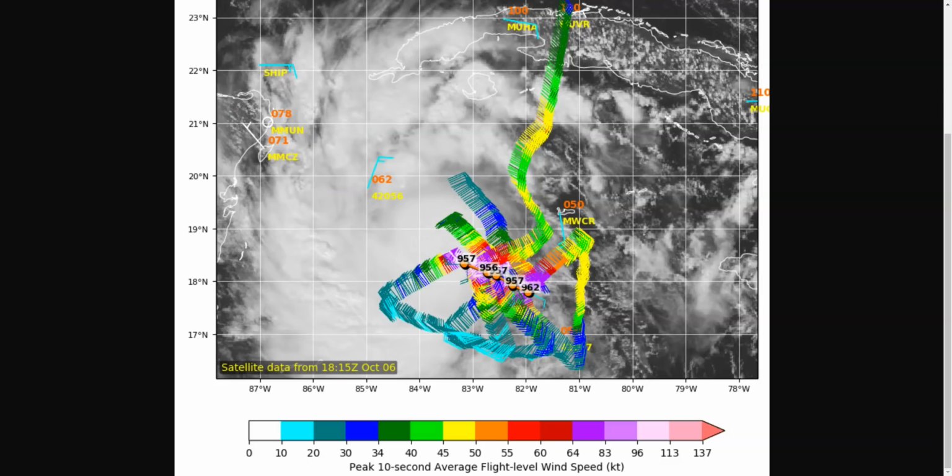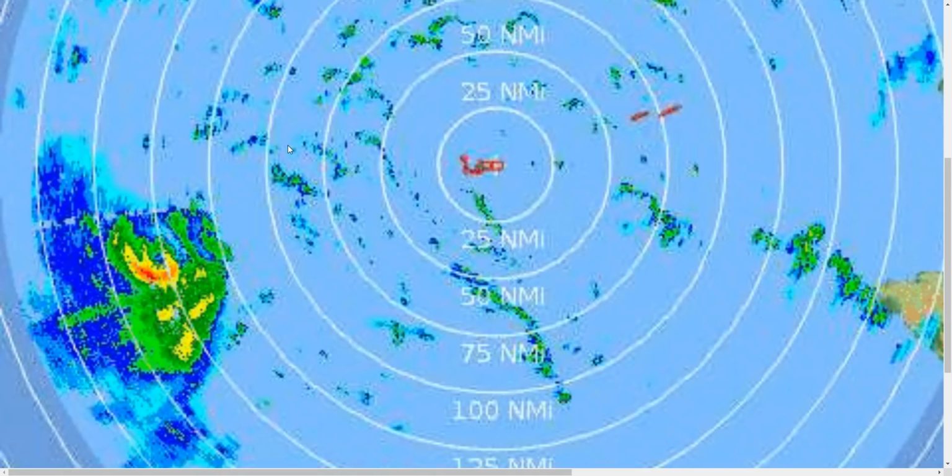Now, if we take a closer look at what the structure of Delta has been, this is a somewhat low quality but best look that we can get from the Cayman radar site from a few hours ago. This would have been just before 3 p.m. Eastern time on October 6th, and this shows the hurricane here from the Cayman radar and a very tiny eye present. Now, recon measured this as small as 4 miles across. This qualifies as what we like to call a pinhole eye, just to illustrate that it is very tiny.